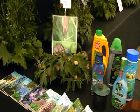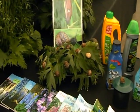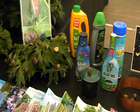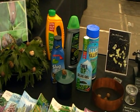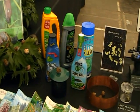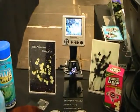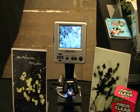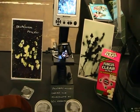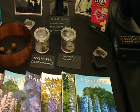Slugs and snails, which we normally do, which seems to be one of the most problematical areas with delphinium people, and obviously after the wet we've had this year, we're going to be in for problems this autumn and next year as well. So a bit on slugs and snails, the digital microscope here showing mildew, powdery mildew, and also pictures of botrytis and delphinium pollen and a few bits of samples there.